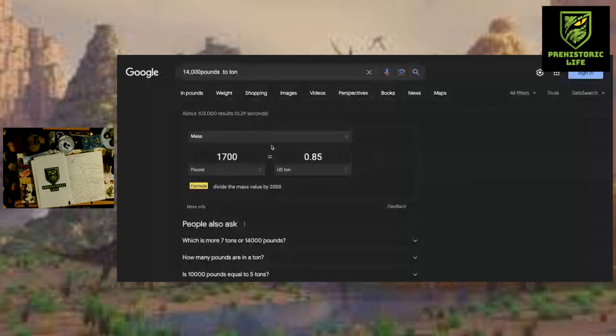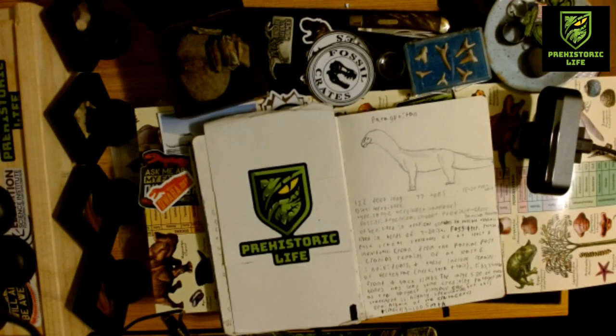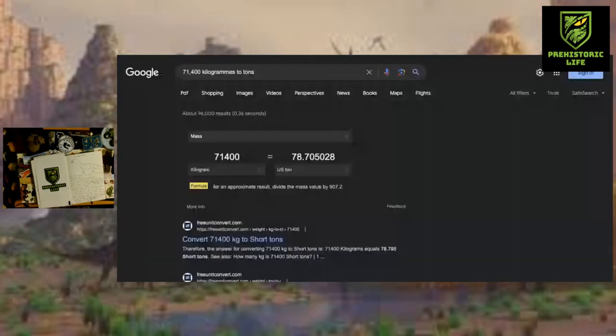Let's put this thing into tons. That's 0.85 tons. Okay. Let's do a little silly math. So that was 0.85. Let's put it at its max. 78.71 tons. Okay. 78.71 divided by 0.85.